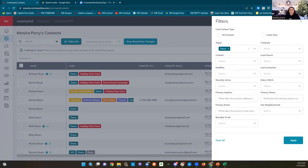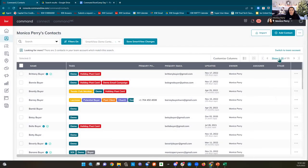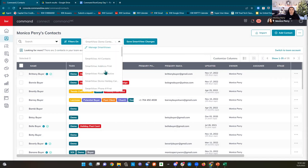Okay. And so once I have my view the way I like it, I can also show up to 500 contacts at one time. Once I have my view the way that I like it, I can come up here and drop this down and create a smart view, right? So when I first came in here, I was in all of my contacts and all I had to do was drop down my smart view list and pick my demo smart view. And it brought up just those contacts in that format that I wanted them to be laid out in. Does that make sense? So smart views make your life a lot easier. And you can also see your smart views in the Command app.